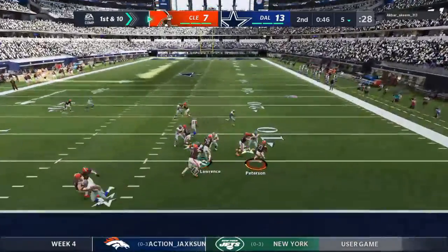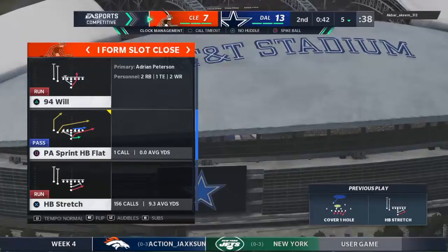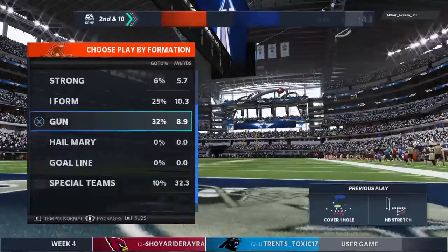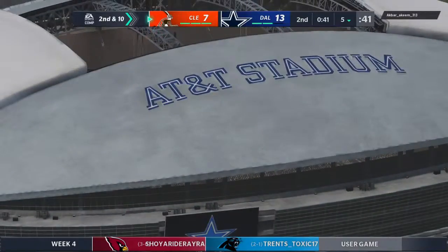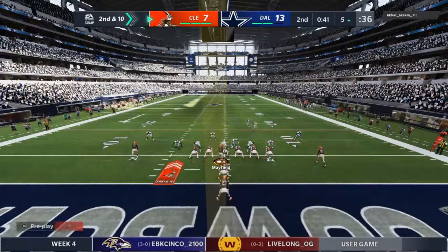Here's Peterson as they begin on the ground. And they're going to stop him right at the line of scrimmage. Just no cutback lane to be found whatsoever. 2nd and 10. Now the Cowboys going to burn the first of their timeouts as they'll stop it with just over 40 seconds to go in the first half.